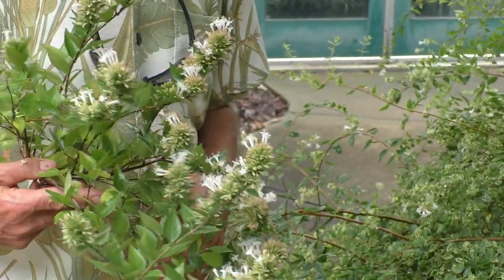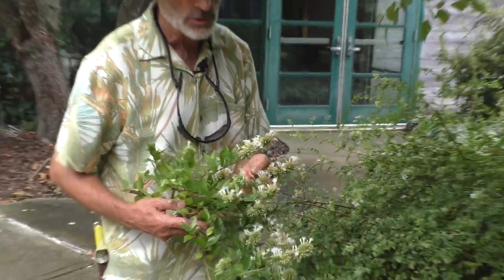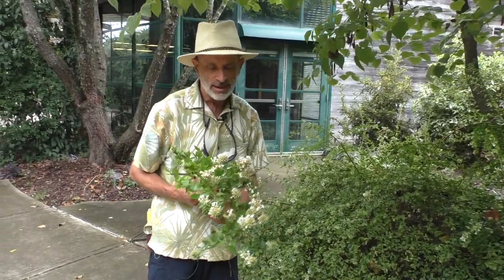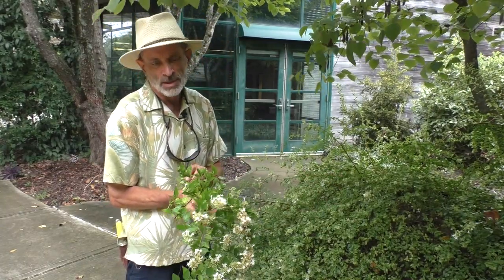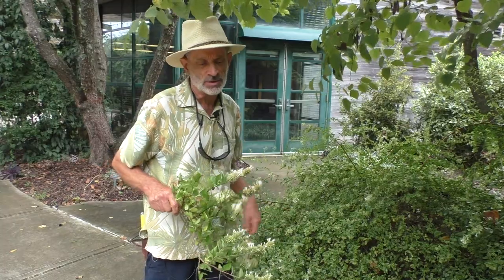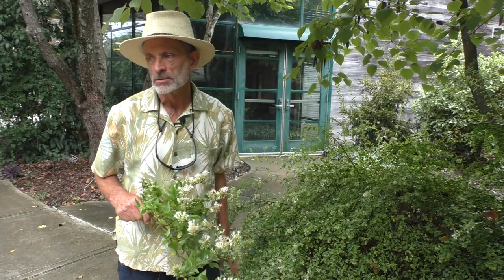It's also powerfully fragrant. I don't know if you have a scratch and sniff video screen at home, but if you do, you can probably smell it. Very, very strongly fragrant, maybe even more so in the evening. And just like Abelia grandiflora, it's in bloom for months and months through the summer and early fall. I know we stuck cuttings of this, so it's something we'll probably have out on our plant cart or in the giveaway or plant sale at some point.